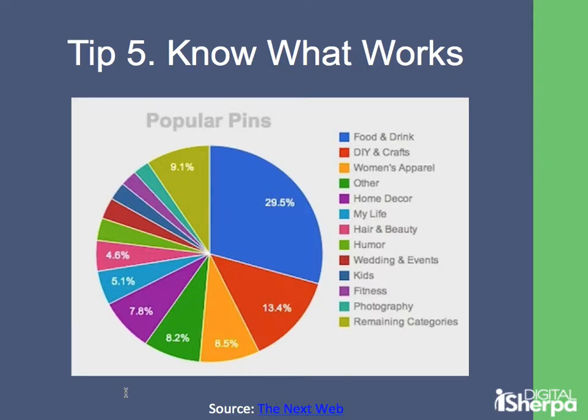Moving on to tip number 5, know what works. The most popular pins on Pinterest are generally food and drink, DIY, crafts, home decor, and women's apparel, which makes total sense when you take into account that about 70% of Pinterest accounts are owned by women. If your small business deals with any of these industries, capitalize on this and make sure a lot of pinned content is created around them, or find a way to integrate them into your mix already. You want to know what works. Definitely food and drink, DIY, crafts, and home decor is something that you should try to add to your Pinterest mix if it makes sense for your small business.